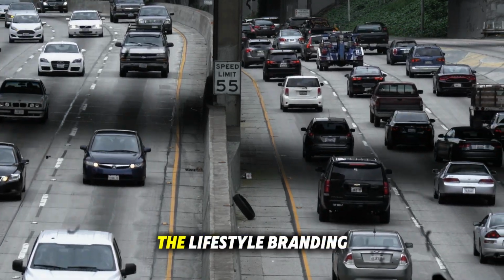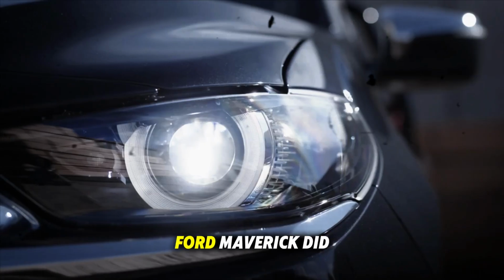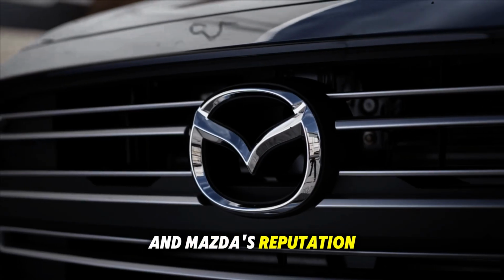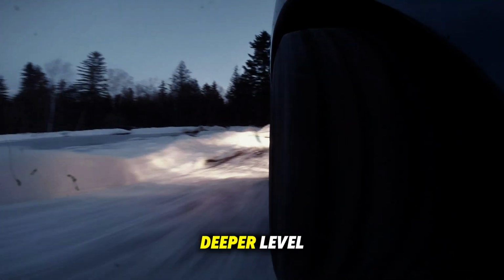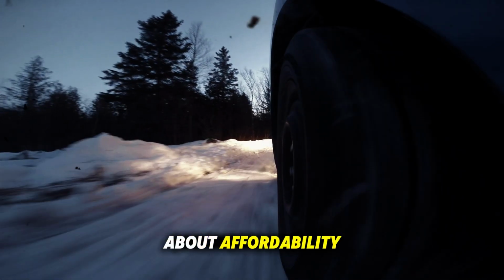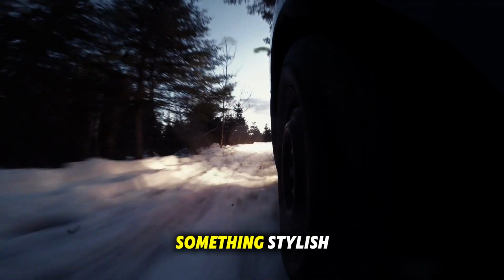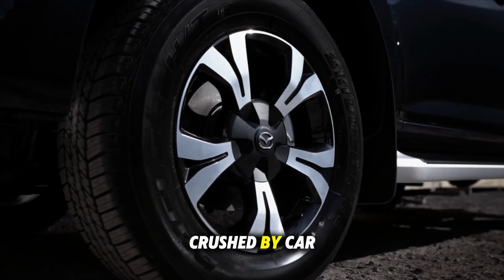If Mazda nails the lifestyle branding, this truck could quickly become a cultural hit, much like the Ford Maverick did when it first launched. But with a lower price and Mazda's reputation for fun-to-drive vehicles, this pickup might connect with buyers on an even deeper level. It's not just about affordability, it's about aspiration. People will feel like they're getting something stylish, versatile, and dependable without being financially crushed by car payments.